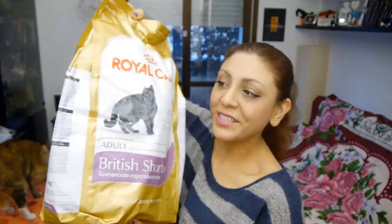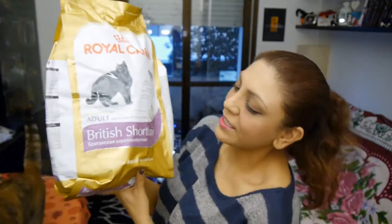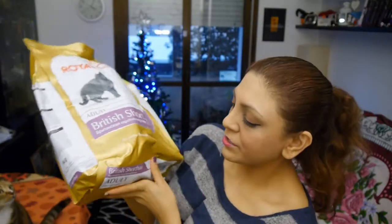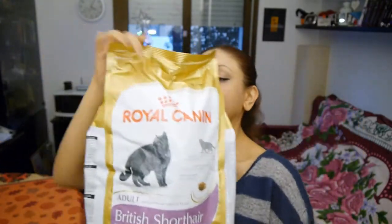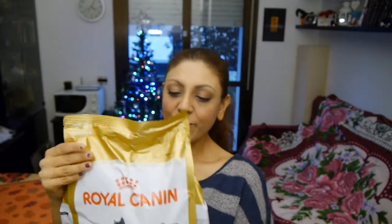This was also on sale, so I got the Royal Canin British short hair, 2 kilograms, I believe. No, 4 kilograms. This is the 4. It's heavy. It's the 4 kilogram British short hair breed kibble. And it claims to have the same functions as the Concept for Life one has. It just has muscle tone and joint health, dental health, because it's chewable, and healthy heart.